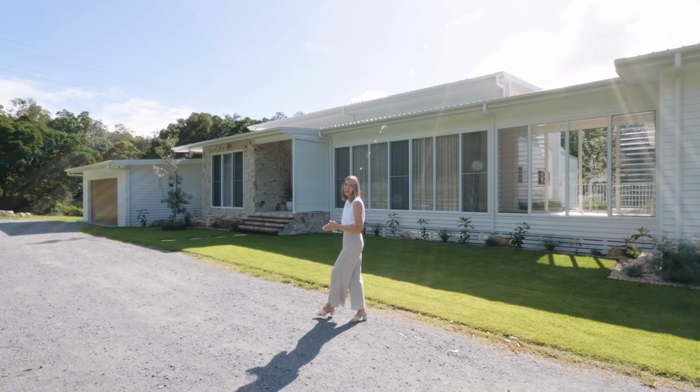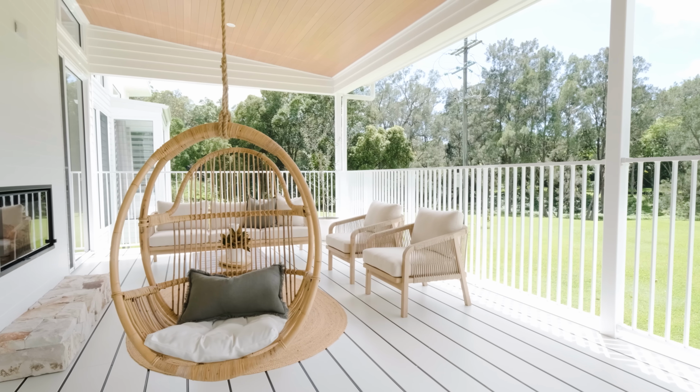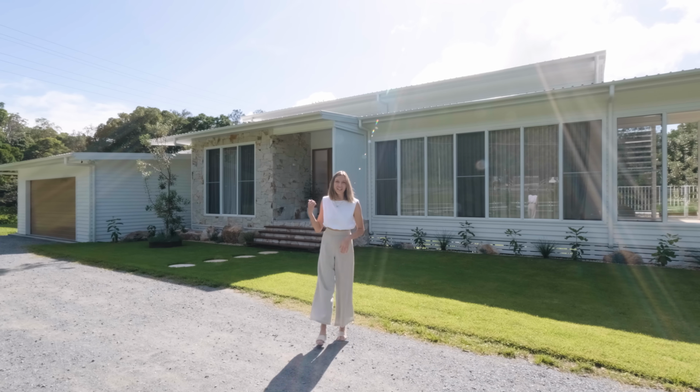I'm here in Tallebudgera Valley on the Gold Coast, about to take you through this single level family home. This home combines Scandinavian, Australian and modern design to create a contemporary retreat. Let's check it out.